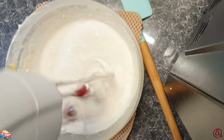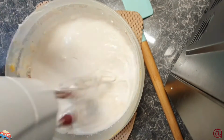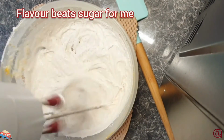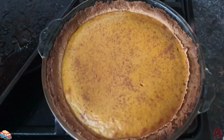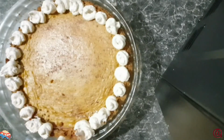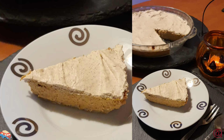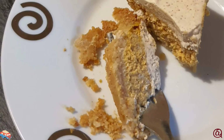Meanwhile, you can be whipping some more double cream to go on the top. Again, I like to add a bit more pumpkin spice mix. Can you tell I like to add the flavour? Once it's whipped to firm peaks, you can transfer it to a piping bag or container, just decorate as required. Or just use a knife and spread it all over the top, you get more. Then just chill till required and serve and enjoy.